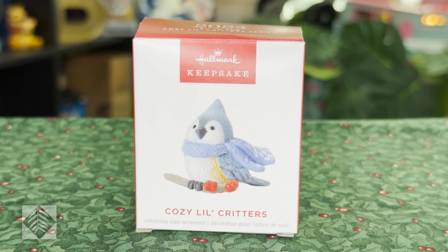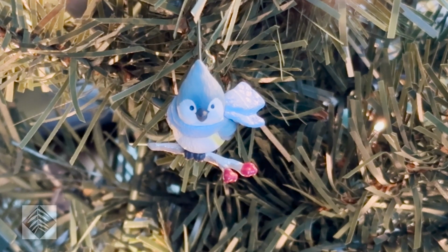This is the 6th in the series of Cozy Little Critters. I made mention of this one in last week's episode about the full-size Cozy Critters compared to the miniature series that Hallmark established 2 years later. And dang it, I have to get them. I don't know why I'm so sick like this, but I feel compelled to continue these series once I start them.